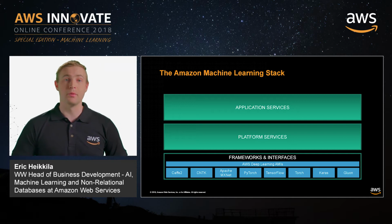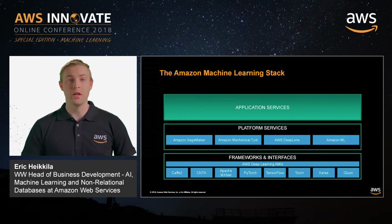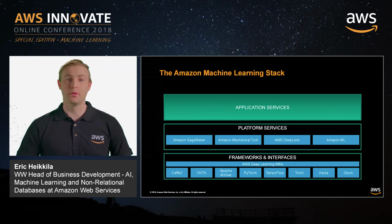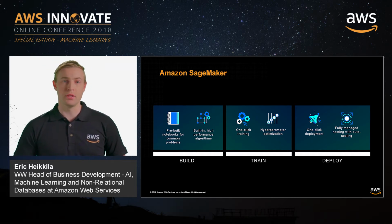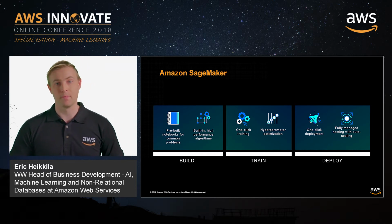Machine learning platforms are the middle of our stack and are targeted at removing the complexities of machine learning that can otherwise hold back developer success with machine learning. The best example of this tier of the stack is Amazon SageMaker, which includes modules that can be used together or independently to build, train, and deploy your machine learning models. SageMaker makes it easy to build machine learning models and get them ready for training by providing everything you need to quickly connect to your training data and to select and optimize the best algorithm and framework for your application.